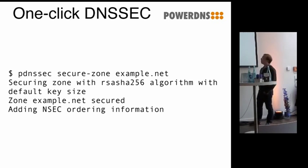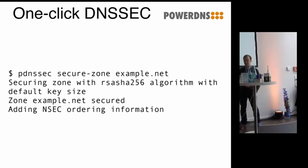Bert mentioned this, our one-click DNSSEC. It really is that simple. I have another slide deck that admits it isn't, but for now, you configure PowerDNS, you configure your database, you go pdnsutil secure-zone example.net. There's a default algorithm, default key size. It secures the zone, it adds some metadata to the database to be able to serve DNSSEC right. Are you done? This can be all there is to it, to sign a zone with DNSSEC in PowerDNS.